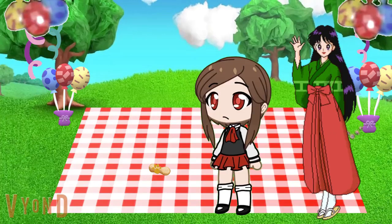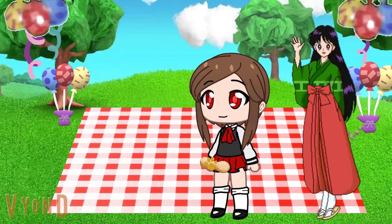Huh? What's this peanut doing here? I don't know. Someone must have left it there. A clue! Oh, look at that. There's a gold paw print on this peanut. This peanut is our second gold clue.